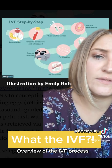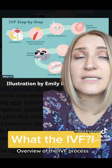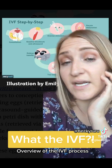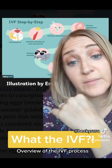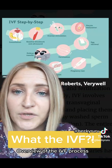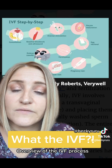In between these two steps is actually genetic testing, where they biopsy your embryos and send those cultures off to check for genetic abnormalities to avoid miscarriage, stillbirth, or failed implantation. Once you find out how many embryos you have, you'll get scheduled for your embryo transfer, and that's where they take the embryo and implant it into your uterus and hope for a successful pregnancy.